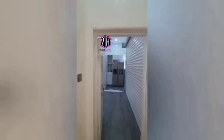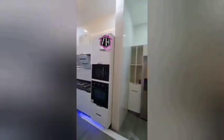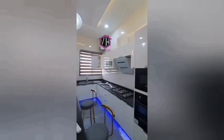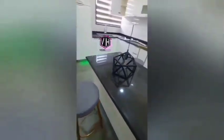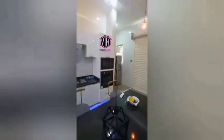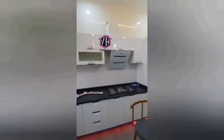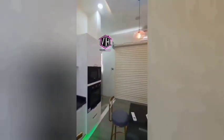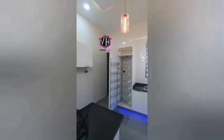Just take a look. And I can tell you that whoever designed this house did a wonderful job. That fridge comes with it. Just look at the kitchen. The light everywhere. A feast kitchen just for you. Perfect kitchen. When you eat inside this kitchen after they prepare it, oh boy. The kitchen is perfect. Amazing. I love the way the light is showing.